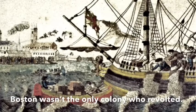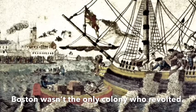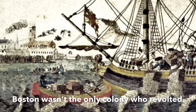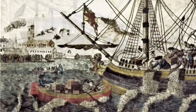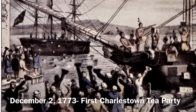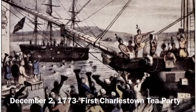One of the most popular uprisings against the Tea Act was the Boston Tea Party, but there were multiple revolts that aren't as well known in many other states where they either burned, dumped, or hid tea. Examples of the tea parties that aren't as well known are the Charlestown Tea Parties. The first Charlestown Tea Party began on December 2nd, 1773, which you might notice is 14 days before the Boston Tea Party on December 16th.